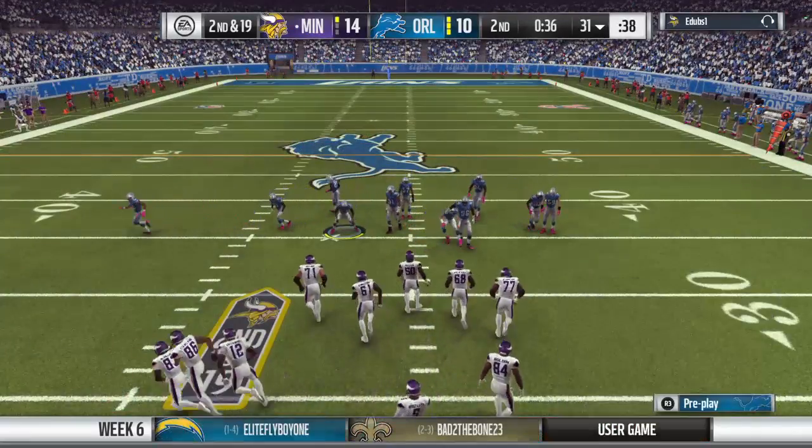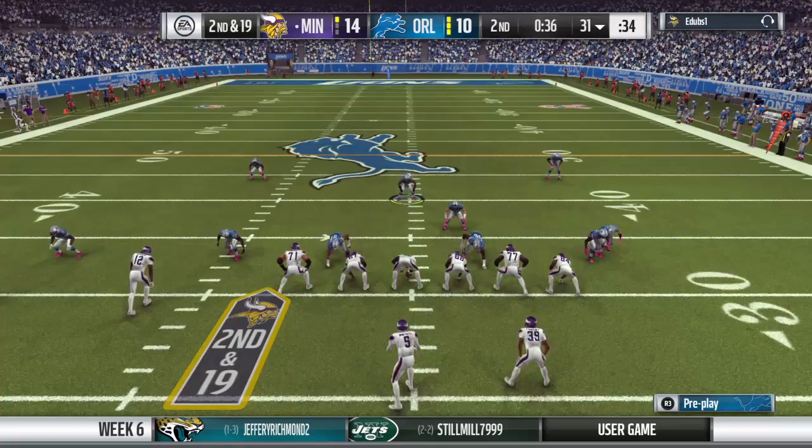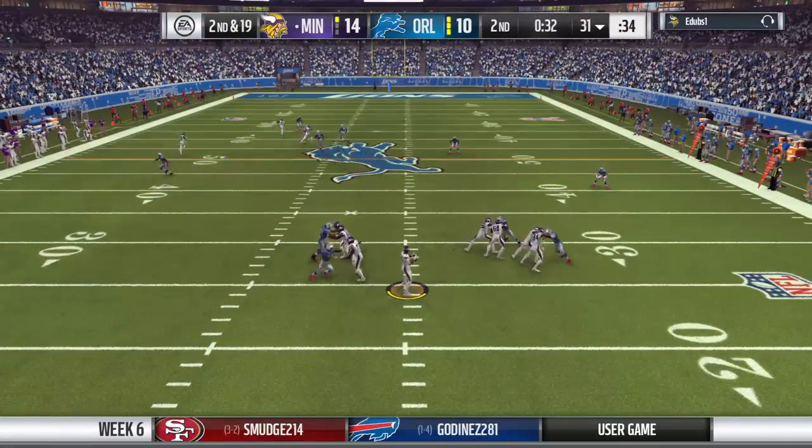We got trips over here. Trips over here. Let's overload. Overload. Set. Play action now. Bridgewater finding time.